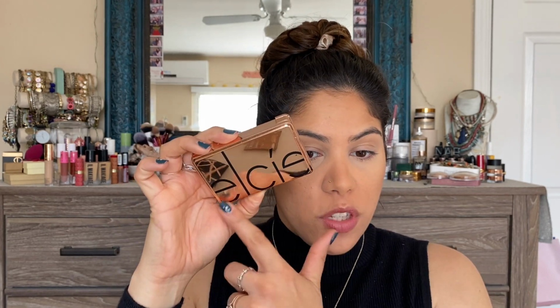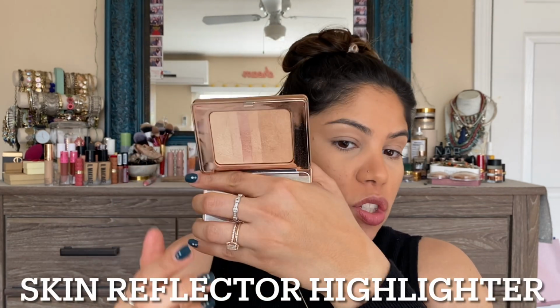Right, and next we're gonna go in with highlight. As you guys know, I prefer to apply my highlight before I go in with my blush. So we have two different highlighter options in the Elcie lines. The first one, and the one that I find myself using the most, is the Skin Reflector highlight, and I have the shade Golden Haze. This is the outer packaging, so you have this beautiful mirrored gold packaging, and on the inside you have a mirror, and this is the product.